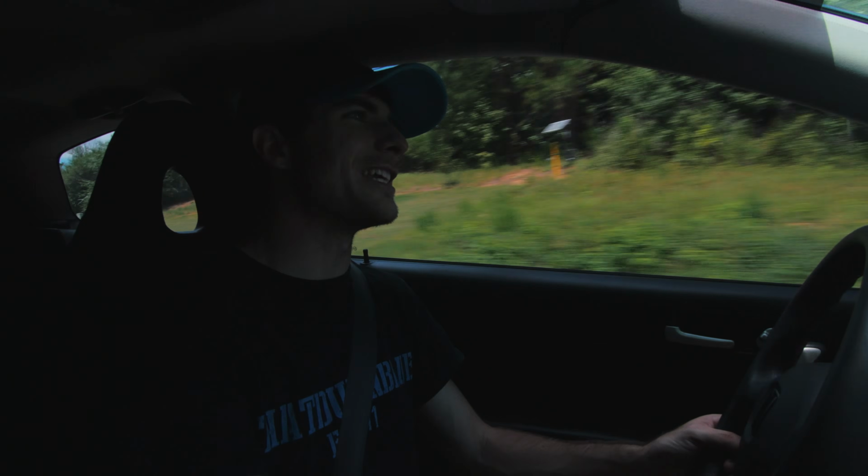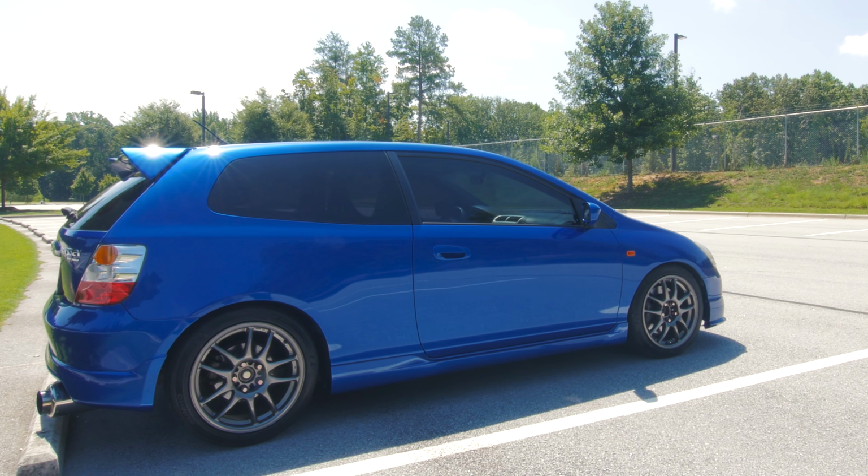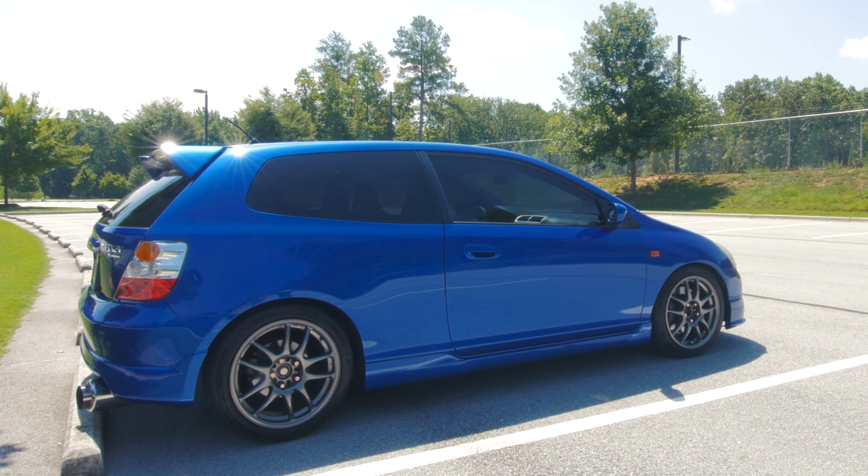Another thing about the EP3 is that you don't see many of them with color. I like how this one has a lot of blue and the different gray wheels and everything else, which compare and contrast to each other.